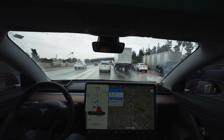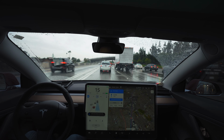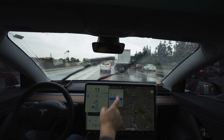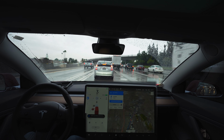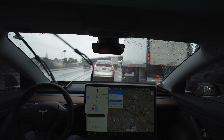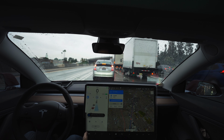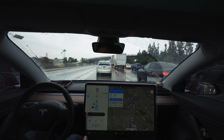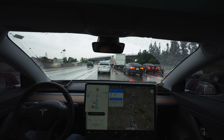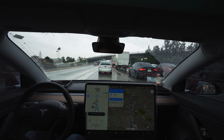So let's try that again. Okay, Autopilot is definitely freaking out right now. It wants to get in the right lane for no reason because we're still continuing on this lane for another 13 miles. And it keeps slowing down because it just wants to get into that lane and is just waiting for my confirmation to move over.